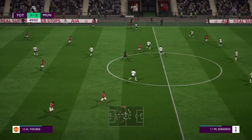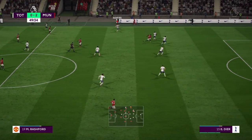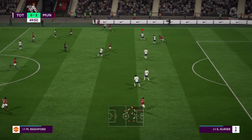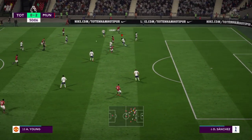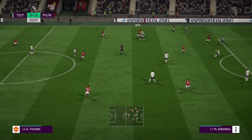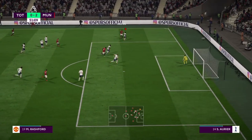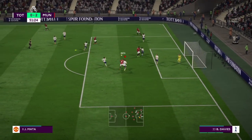Rashford, Ashley Young, really trying to use the full width of the pitch here to make some progress. Romelu Lukaku, Nemanja Matic. He's read that, hasn't he, and made the interception, made it look easy, actually. Rashford, now looking for Juan Mata in the middle.